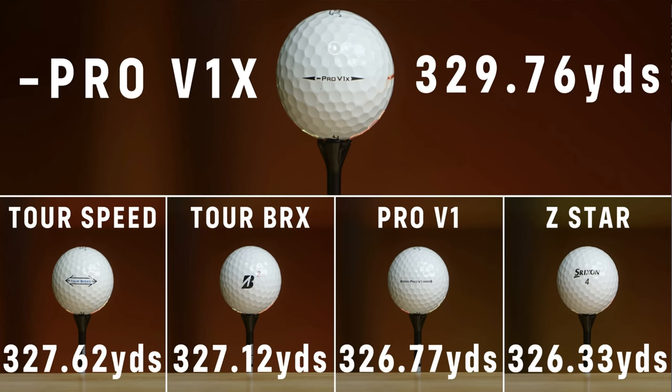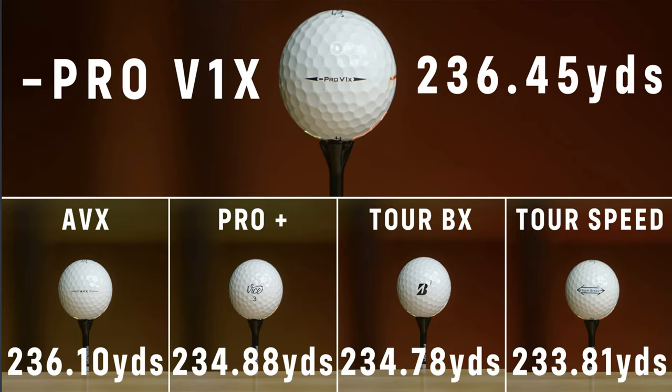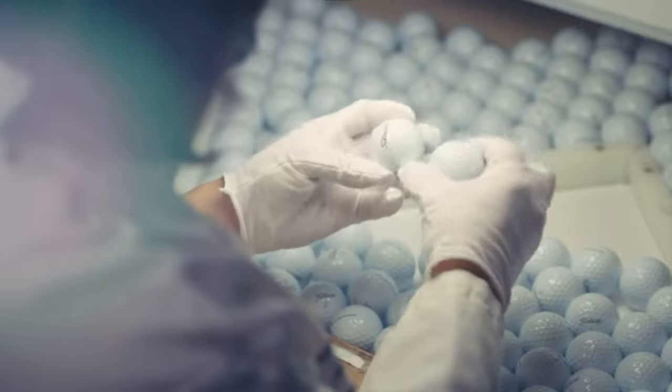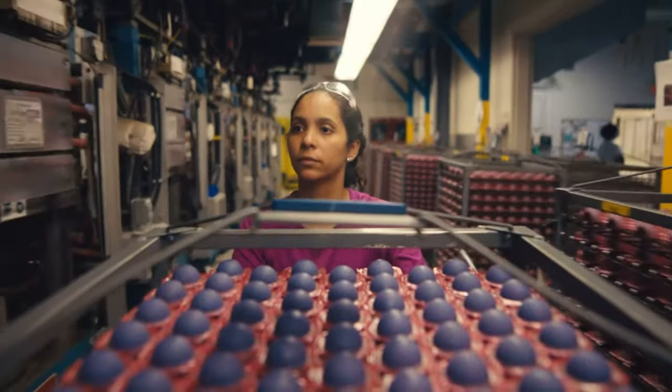As I go through the top 15 balls, top five for each swing speed, high, mid, and low, you'll see a common name pop up. Six of the 15 entries on this list from My Golf Spy after all that testing was a Titleist golf ball. And I don't think there's any surprise there in terms of the quality that they provide.